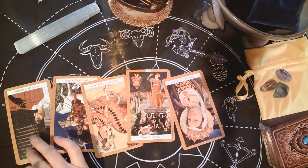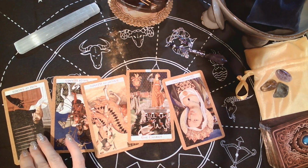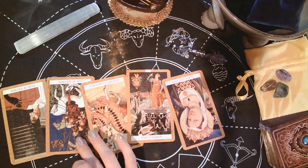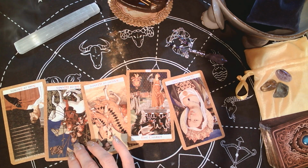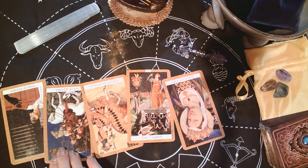So, Nine of Swords in reverse. Anxiety, nightmares. Coming to realization that the nightmares and the anxiety are self-inflicted. Then we've got the Six of Wands, which is success in reverse. This is not being successful. This is forcing success. This is trying. It's like a level of desperation for success on this card.